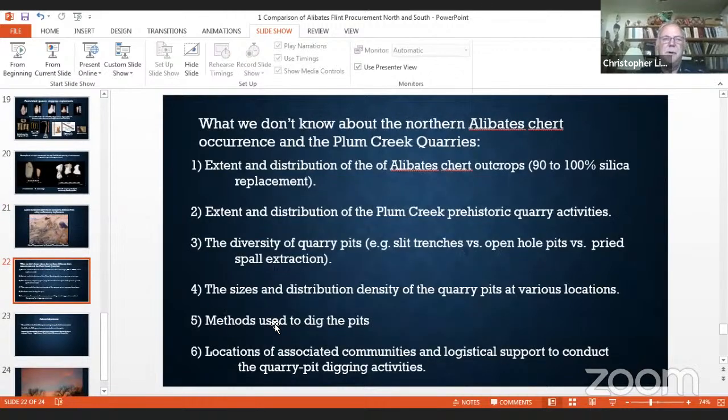So here's some things we don't know about the northern quarries yet. I've only been out there one day, and I do need to go back. But what we do know is that there's a lot of quality Alibates chert that occurs away from the quarries, and the work at Plum Creek is where the quarrying activity is occurring. It would be nice to know how far Alibates chert forms east of the Plum Creek quarry areas and to the north of it. Hopefully we can answer some of those issues.